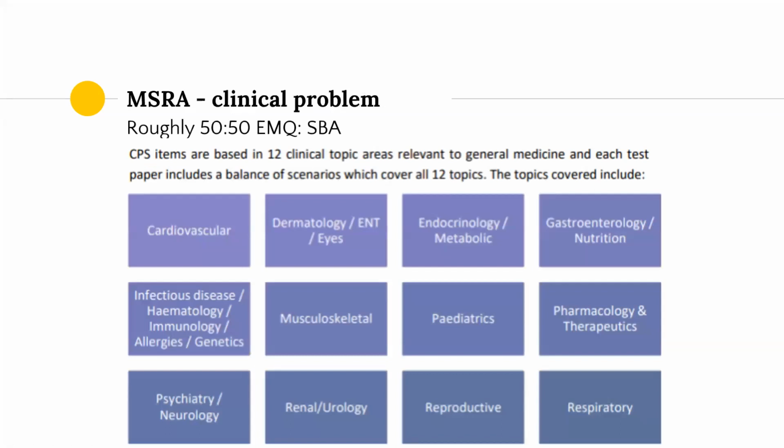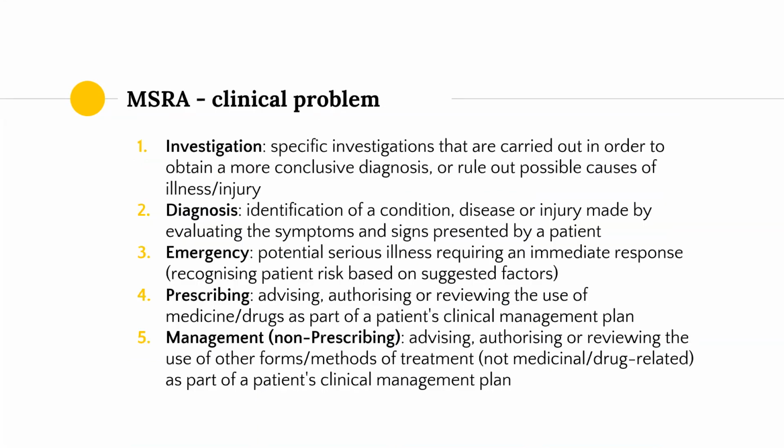Then you've got the clinical problem section. It's roughly 50-50 extended matching questions and single best answer. These are the 12 topics and it's roughly balanced. I've had a look at some past papers. It's not much beyond what you would expect in a medical school final year paper. Some of them can be trickier than others, but it's not terrible. Given that you guys have done medical school exams closer than I have, you'd probably do better than I would.